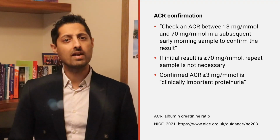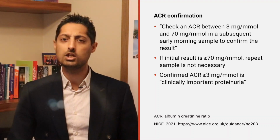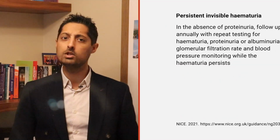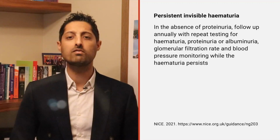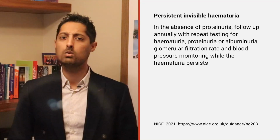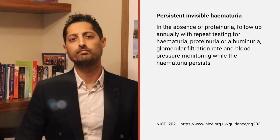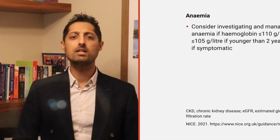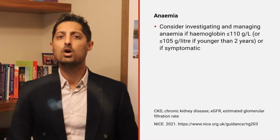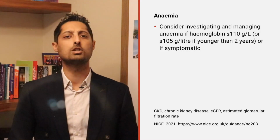If proteinuria is found incidentally on a reagent strip, we should offer testing for CKD using the eGFR creatinine and an ACR. If persistent invisible hematuria, which is regarded as 2 out of 3 positive reagent strips, is present, this should prompt further appropriate investigations and an annual follow-up for proteinuria, an eGFR, and blood pressure monitoring. We should consider investigating anemia if patients' hemoglobin falls to 110 grams per litre or less, or if they're symptomatic. And that would be things like tiredness, lethargy, shortness of breath, or palpitations.